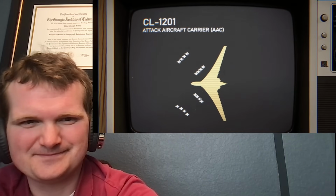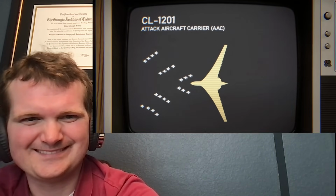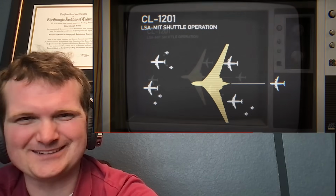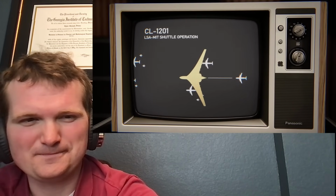carrier-based attack aircraft would clear enemy defenses to establish a secure airfield. Next, the MITs would begin shuttling troops and equipment between the LSAs and the airfield, protected by carrier-based fighter aircraft. Aircraft this large would be high-value targets. Yeah, but Lockheed's engineers weren't expecting adversaries to get anywhere near them.